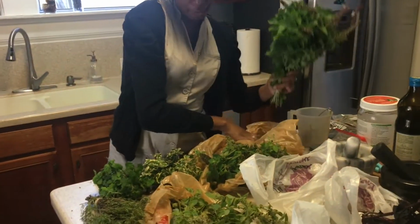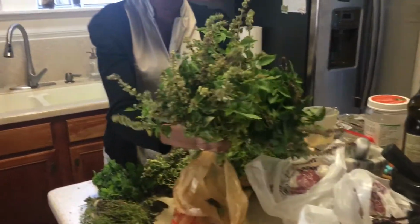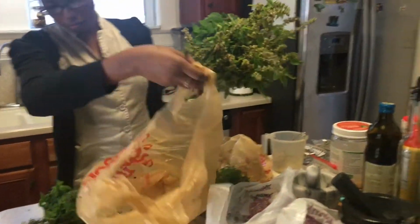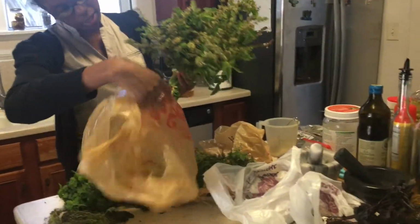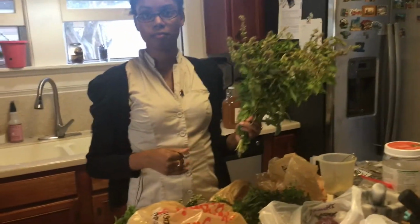Okay, we're going to take the African basil, and I'm trying not to drop anything, so I'm going to hold them by the rubber band. I'm trying to not get them confused. We have a little area right off from our kitchen, and we just hang them upside down by the rubber bands. So we'll just go there now.